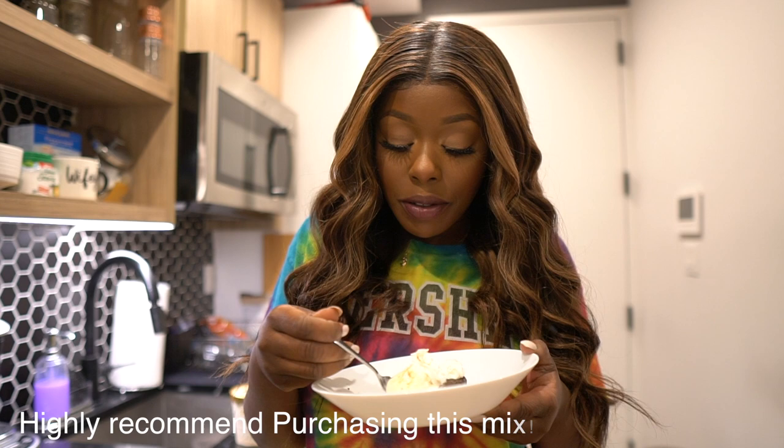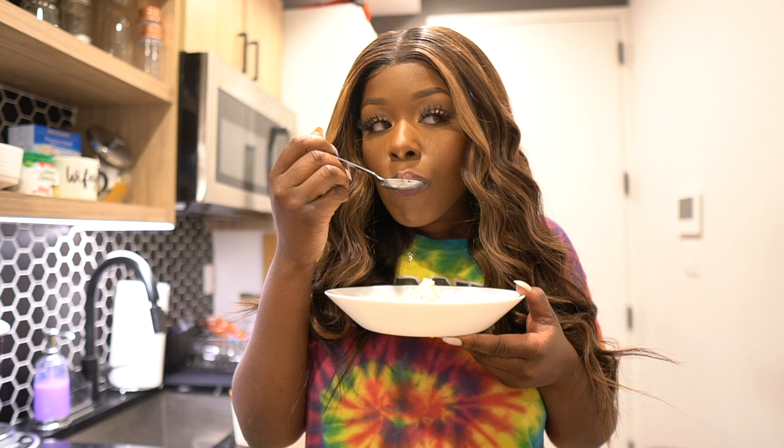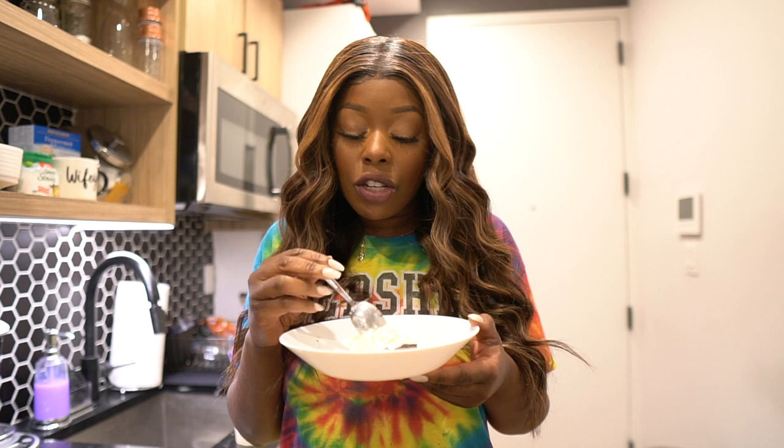Tastes like a brownie. Tastes just like brownies. Now the ice cream is very light, guys, so it melts quick. It tastes just like a brownie.